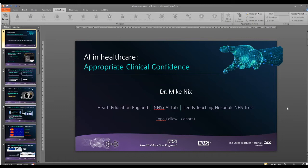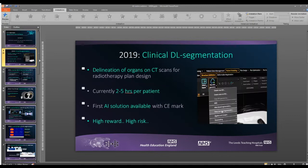So let's just start with a little bit of background on where I've come from. I'm a radiotherapy physicist by background, and really my introduction to AI in healthcare was through automatic segmentation of medical imaging with deep learning. So for radiotherapy, we spend somewhere between 2 and 5 hours per patient manually delineating organs on their CT scan, slice by slice. And we do this so we can design their treatment and personalize it. And this has been the case for 20 years or so in radiotherapy, and it's by far and away the most time consuming and therefore expensive part of treating patients.